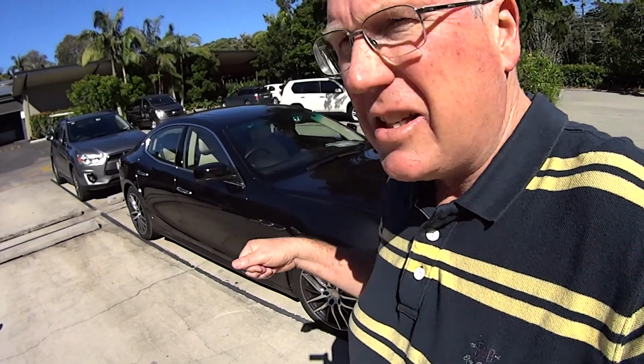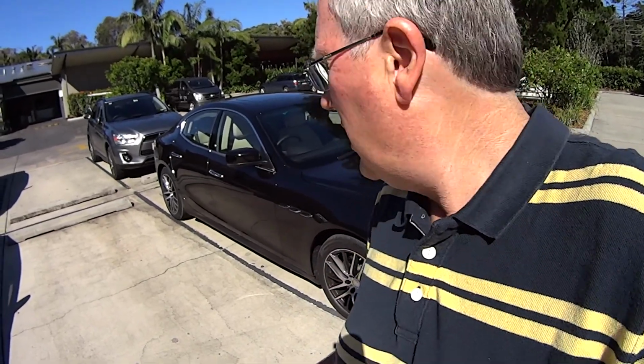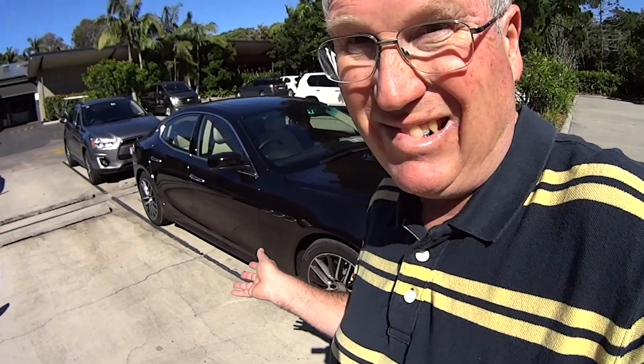This car that we've been driving today isn't quite like that. We're on 19-inch rims. They're not the biggest you can buy, but they're 1 inch up on the standard rim, and it's on the standard suspension, and it flows really nicely. And the roads we've been driving on have been pretty crappy, actually.